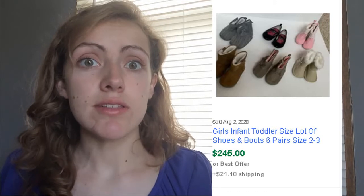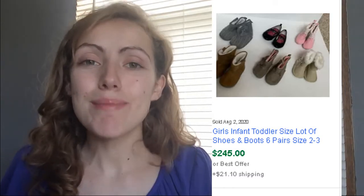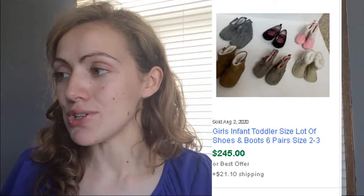But I wanted to share this because I was looking up comps on eBay about baby girl shoes, and if you have lots of them and lots of a good brand name, you can sell them for quite a bit of money on eBay. So keep an eye out at garage sales, because sometimes these go for 50 cents a pair, not $4. So you can make a good profit there on little girl shoes.